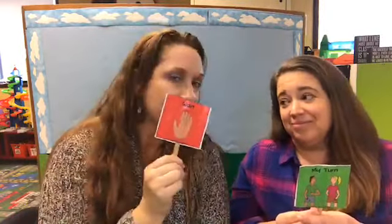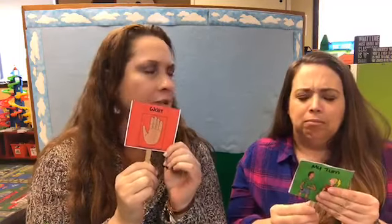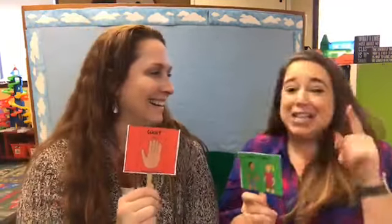This is my wait one. I was just interjecting that I would probably laminate these two. Oh yeah, for sure. I laminate everything. My laminator actually sits on my desk and it's plugged in at all times. Right. So this one is wait or stop.